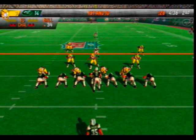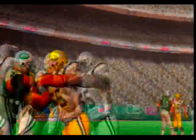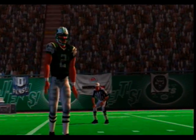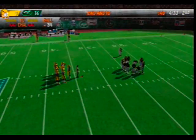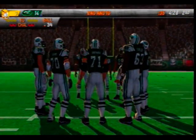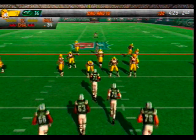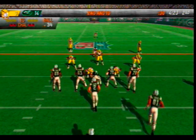Only one man back. He gets the carry. Jenkins is there on the stop. No gain on that play as the linebacker slipped in almost unnoticed. Yeah, he did a great job getting in there. He was looking for the run before they even snapped the ball. Ball on the 34-yard line.